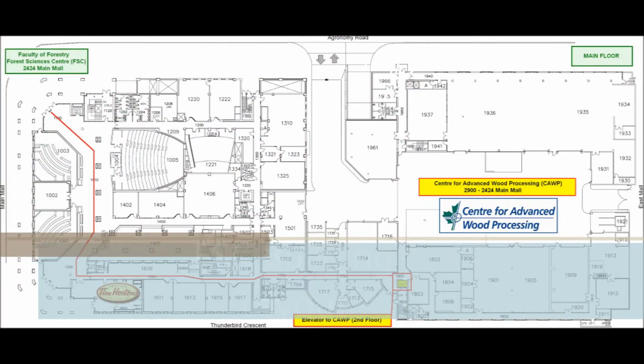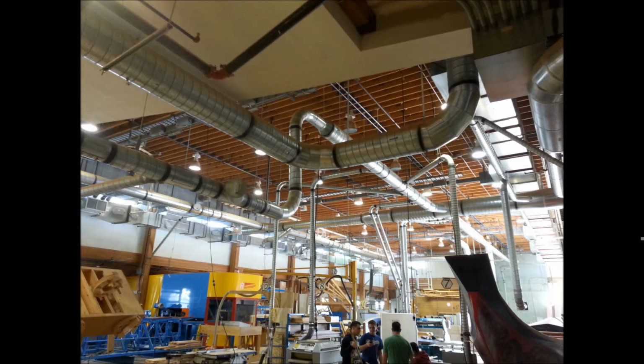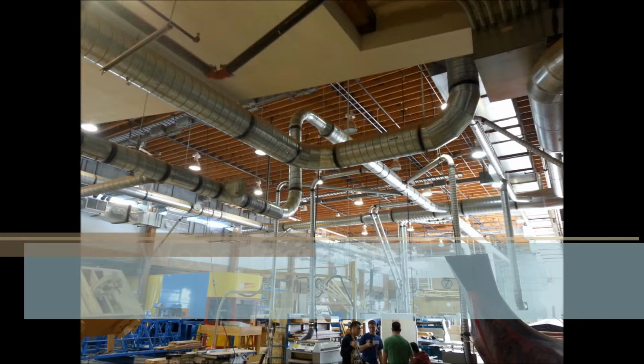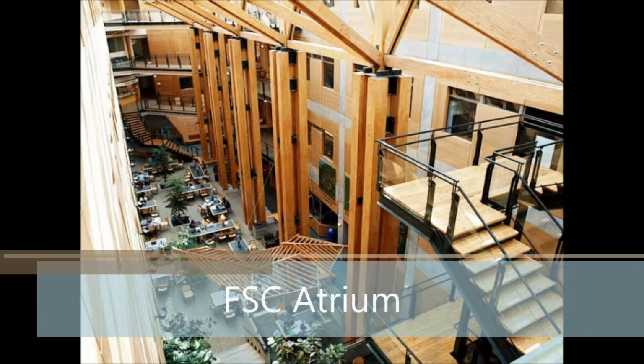The Forest Sciences Center building was designed as 3 distinct blocks in order to satisfy British Columbia's building code regulations at the time of construction. These 3 independent blocks consist of a 5-story laboratory block, a 4-story office block, and a 1-story wood processing center, also known as the Center for Advanced Wood Processing, all of which surround the central skylit atrium.